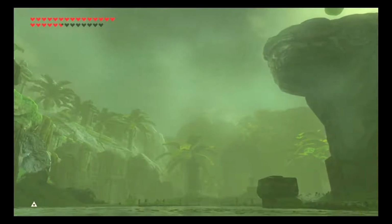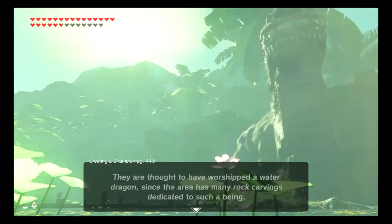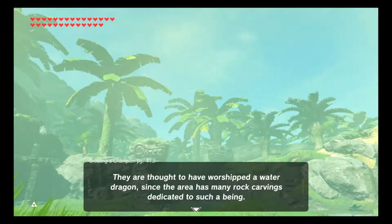As for the Triforce of Courage, Creating a Champion states that the Zonai ruins are the home of the Zonai. They are thought to have worshipped a water dragon, since the area has many rock carvings dedicated to such a being.